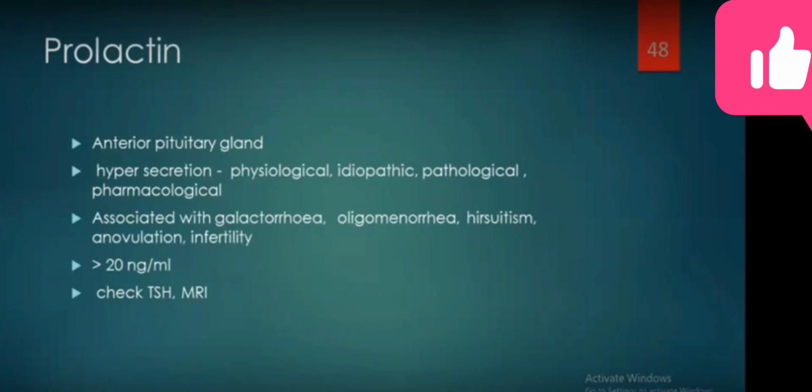If a patient comes to you with galactorrhea, which means the secretion of milk from the breast in a non-pregnant woman, or with a clinical presentation like oligomenorrhea or anovulation, you have to check the prolactin level. Sometimes the patient comes with the symptom that milk is coming from the breast. Otherwise, while doing an infertility evaluation, we may see an increased level of prolactin hormone, especially greater than 20 nanogram per ml.